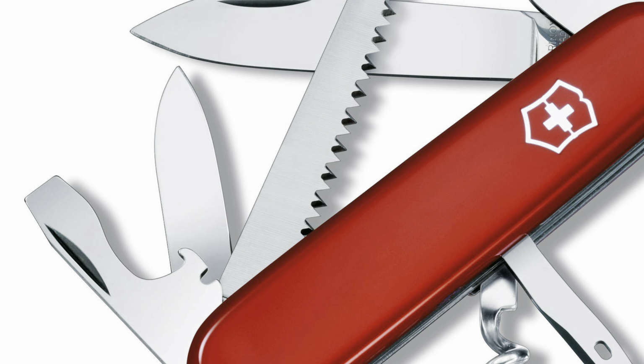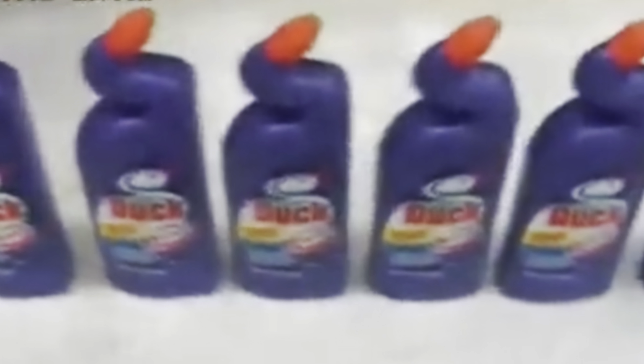Now, Swiss inventions are known for simplifying life. The Swiss Army knife, Velcro, zippers, cellophane, all invented by the Swiss, and the Toilet Duck. The invention of the Toilet Duck couldn't have come at a better time. In the late 1970s, Durgel was in a terrible state, and Walter was worried that he might have to close the doors or sell the company to somebody else.